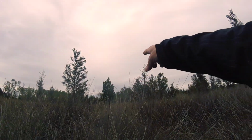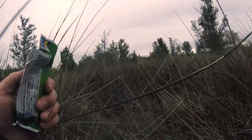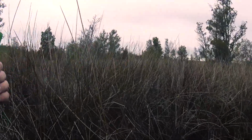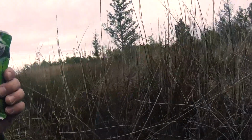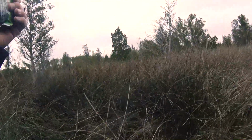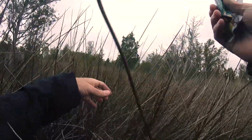So beyond those trees over there is a black mast. Here's a little pond here. Be careful, bud. Oh, it's real marshy here, bud. We have to make a trail, guys. Actually, just so the viewers know, we're on a game trail.